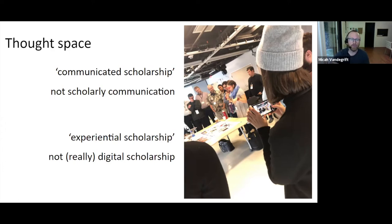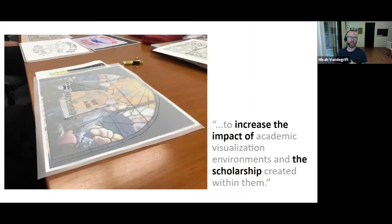So what's been helpful for us is to start thinking about borrowing many different bits from many corners of library work to make what we're calling this patchwork quilt of good practices that are allowing us to think about how we want to increase the impact, not just of the environments, but also of the scholarship created within them. So I'll go through four different corners of library land where we're borrowing some ideas from and then provide a couple of quick examples.